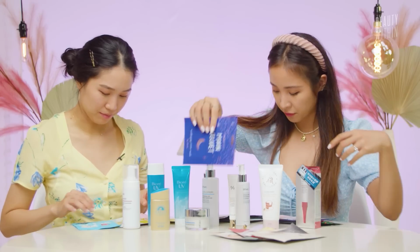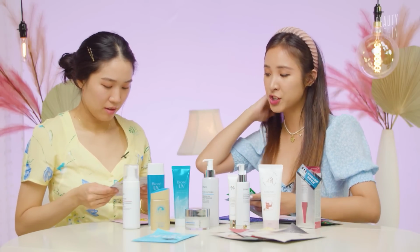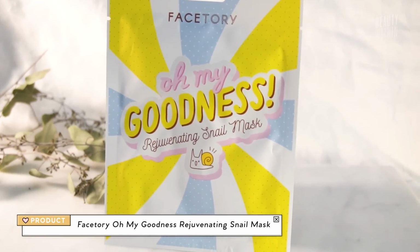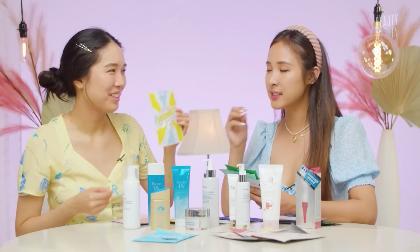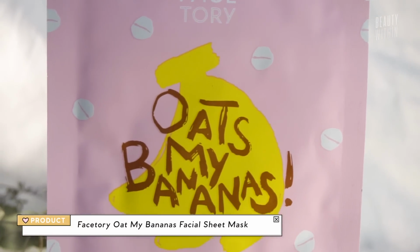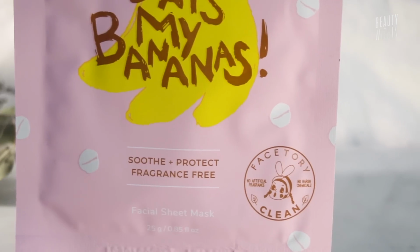Just to go over a few of the other ones that they have, they have a lot, right? We chose a bunch for you guys to try. And this is so cute. Oh my goodness, rejuvenating snail mask. Love snail. The texture is in a league of its own. Yes. Oat my bananas. This is so cute. Oh my god, did you use this? I think this would be great for your skin when your skin is freaking out. It is to soothe and to protect.